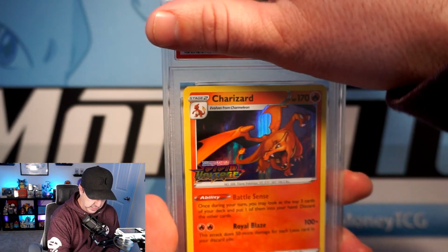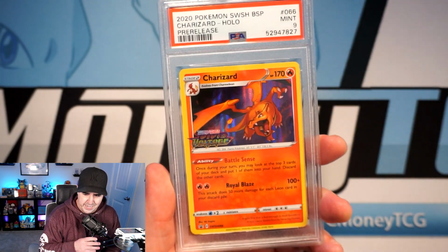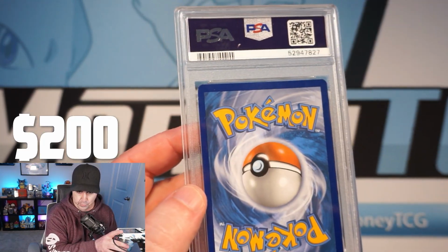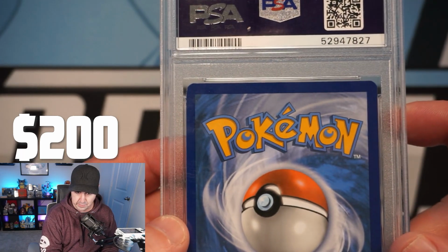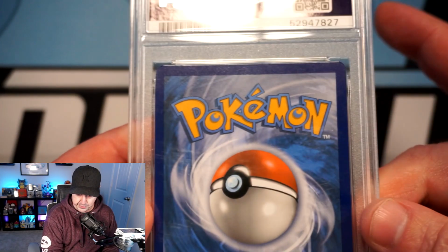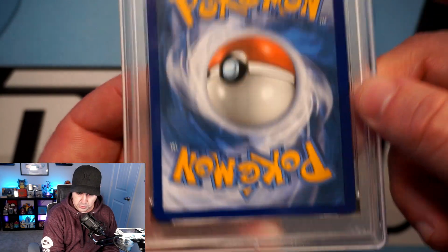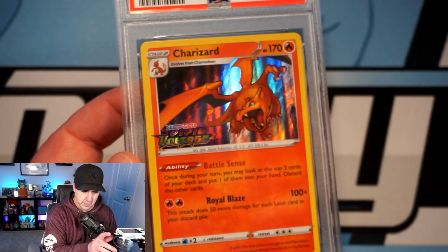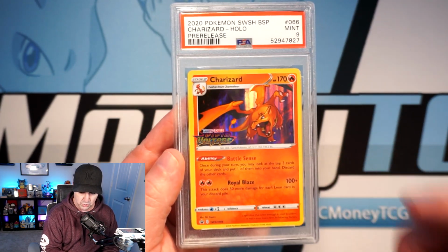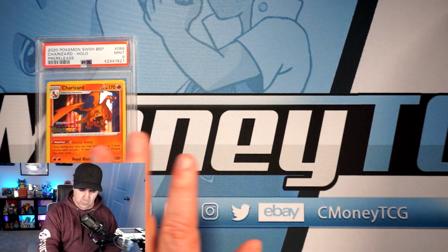This, I'd be surprised if we got a 10. The front looks really good. This is such a gorgeous Charizard. And you got a 9. Yeah, I mean, that's deserving. So this back corner here, let's see if we can actually get in on that even better. You can see we got a little bit of corner damage right there, so deserving of the 9 for sure. The other corners look pretty good. So deserving of the 9 for sure, in my opinion. Still a gorgeous Charizard, but we sent in 2 of these, so hopefully the other one will be a 10.